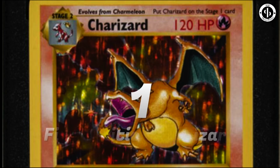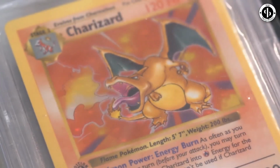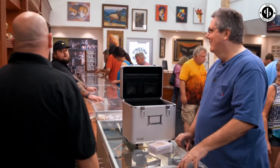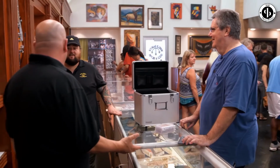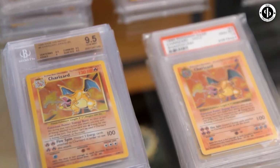Number 1. First Edition Charizard. Let's take you back to when the first set was released. This fiery dragon was the best that you could pull, so forget your money and put it in Charizards. In fact, there are too many incredibly expensive Charizard cards to name, which include Shining Charizard, Crystal Charizard, Rainbow Charizard, Shiny Charizard GX. Now you can get the idea.